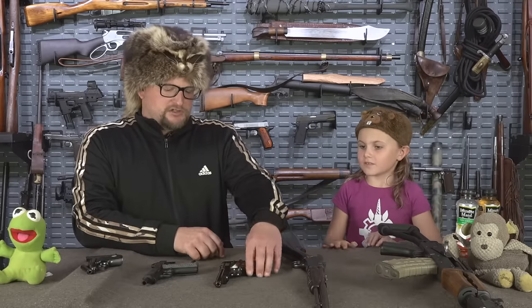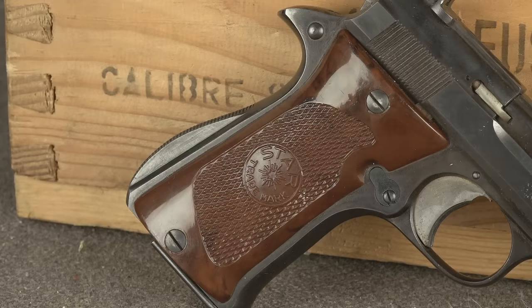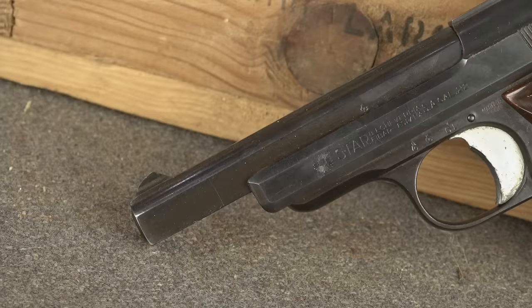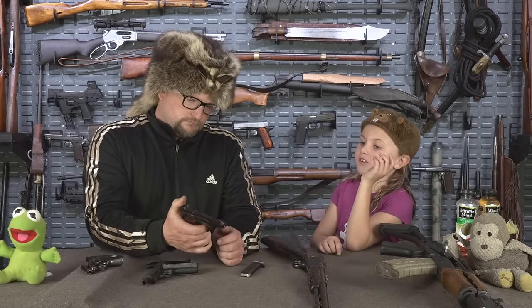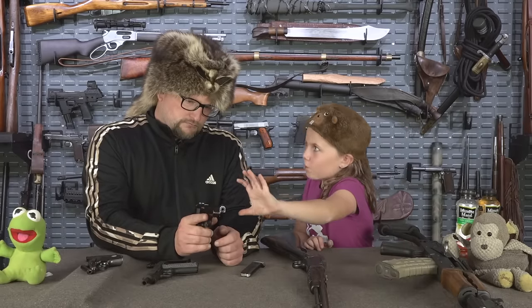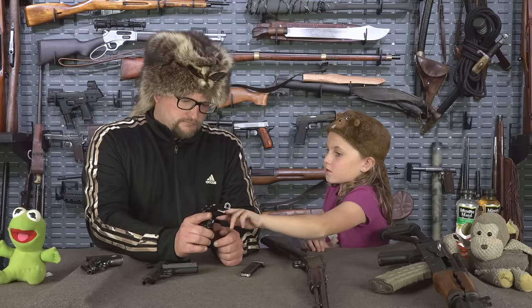Okay, we're going to move on to number three. Now, you selected this Star here. So this is a little Star 22 that I picked up. Interesting thing about this gun, it does have a fixed barrel. So it's a fixed barrel, and you see the rear of the slide just kind of blows back like some of the early Smith & Wesson designs. That looks really weird because the barrel looks like it's just floating in there. Yep. But this is just covering that little thing that's holding it.